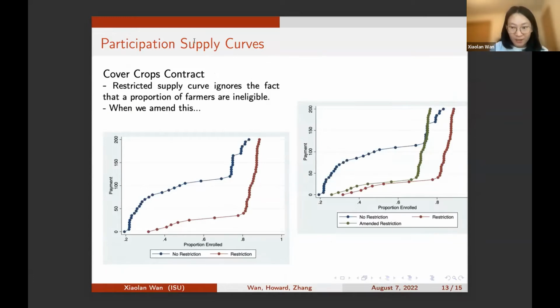Here we show the participation supply curve. We found that given a reasonable payment amount, the red curve, which means that there are enrollment restrictions, compared with the blue curve, could induce more farmers to enroll in this program, which means that the enrollment restricted contract is more attractive to farmers. However, there is a portion of farmers that is ineligible to register for these contracts. So for the green curve, we exclude that portion of farmers. Still, we get a similar conclusion, given a reasonable amount of payment. We still find that this enrollment restricted contract induces more farmers to enroll in this program.